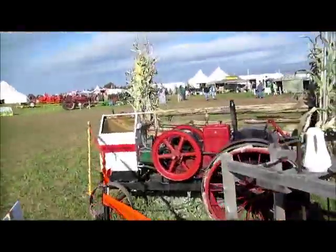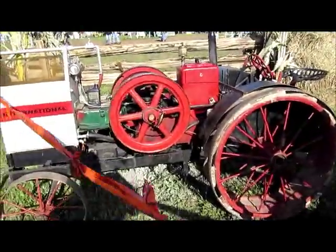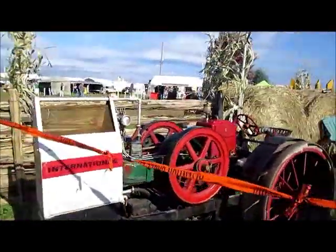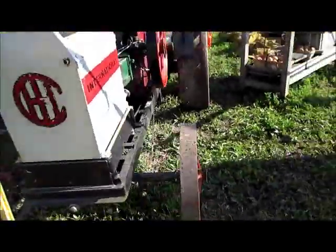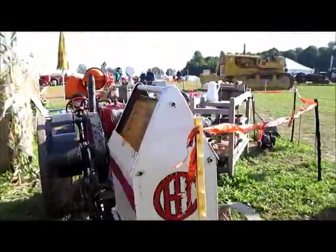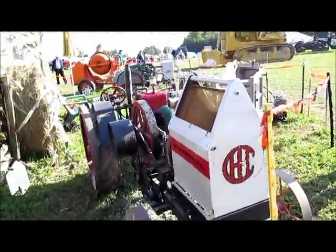Oh, we've got a mini International. That's pretty cool looking. That's real nice. Looks like you use some old spreader wheels for rear wheels. That's freaking awesome. I think that must have been a 3-horse McCormick engine, maybe.